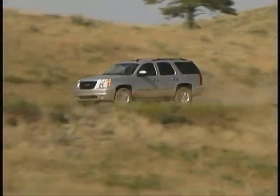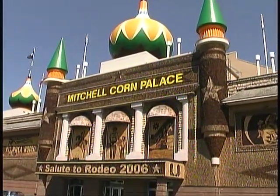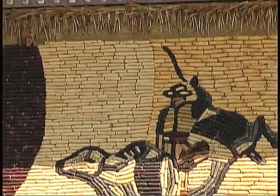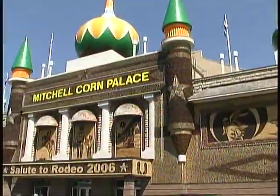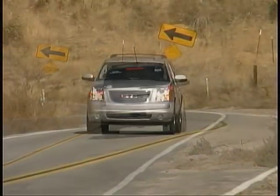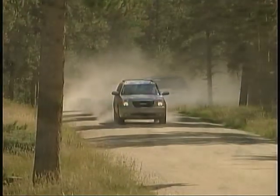Farther east, since we were running our Yukon on corn-based E85 ethanol, we couldn't resist a stop at the Corn Palace in Mitchell. This convention hall is decorated with murals made of corn and has been a feature of the area since 1892, although the actual building has changed a few times since then. Our GMC ran strongly on the E85, but fuel mileage dipped to around 12 miles per gallon as compared with the 17 or so that we were averaging on gasoline during our trip.